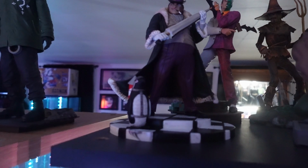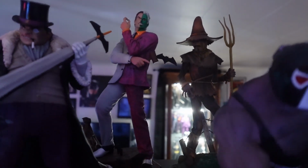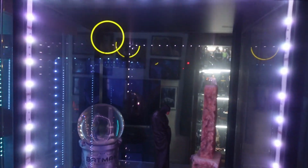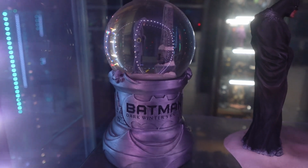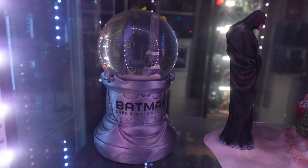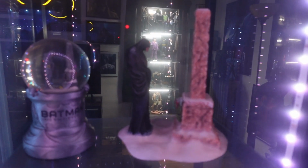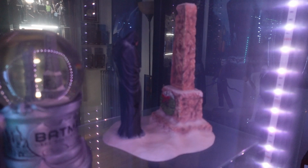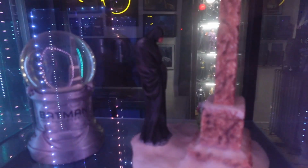And we got the Penguin. And then we got Two-Face and we got Scarecrow. And moving right along, we have a snow globe, and it is titled A Dark Winter's Night. And right beside it, another one of my favorite pieces. Again, it's called the same thing, A Dark Winter's Night, and it's really a beautiful piece. Not many pieces were made. I believe this was a garage kit. It was custom made. I think there's maybe 30 of them out there, but it's really just a beautiful piece.